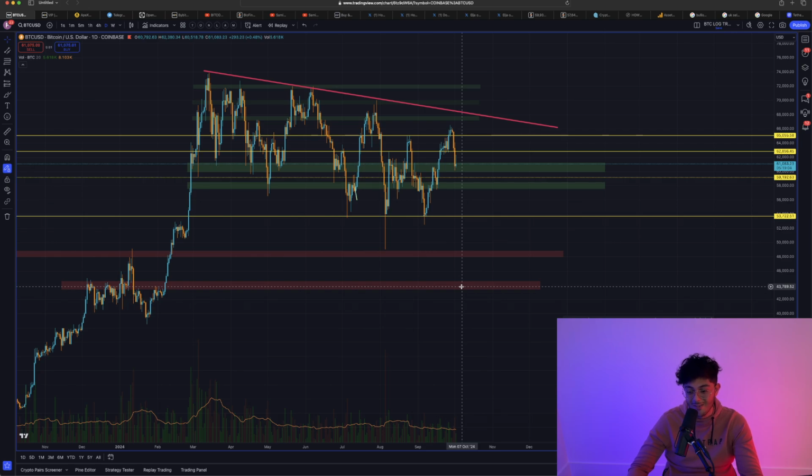We've seen this a million times, and nothing we've seen here is deviating from standard procedure, and clearly standard procedure is very bullish on a long time horizon. So I don't know, you tell me, but for me, dropping down to 44 is not even something that I would blink at, quite honestly.